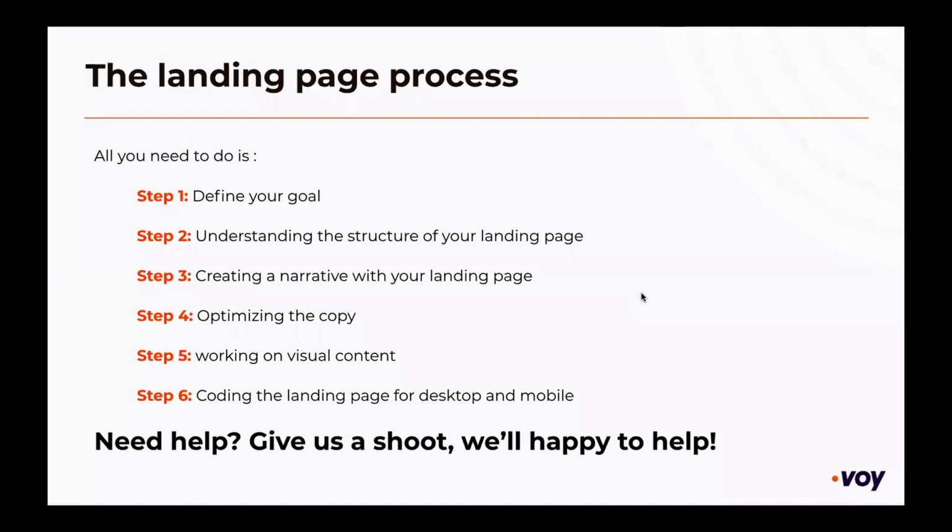For a landing page, the process is typically define your goal. What do you want to do? It's going to be like a best-selling page. It's going to be like an advertorial. Understand the structure of your landing page. For landing pages, remember, you really just want people to buy. So don't be thinking about your header, your navigation. Even with landing pages, you can make it slightly different than your website because you don't want them to click around. You want them to just go from the landing page to the checkout button, and that's it. So you can really play around with it.